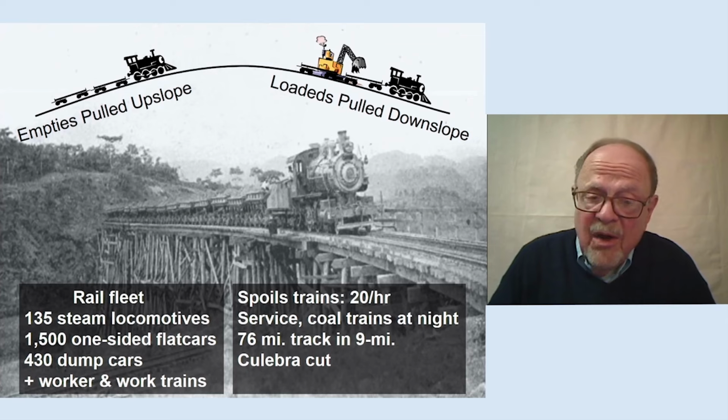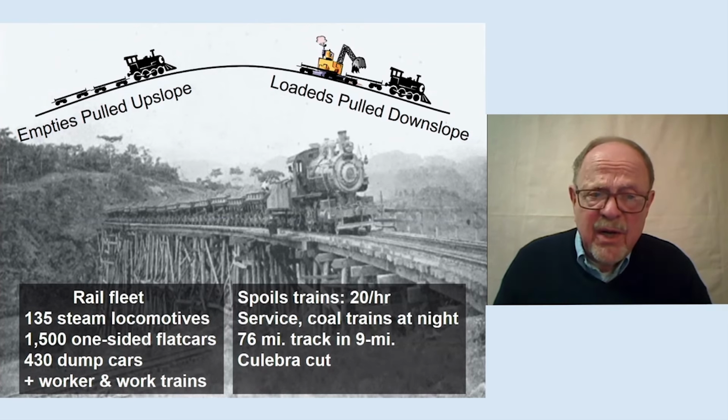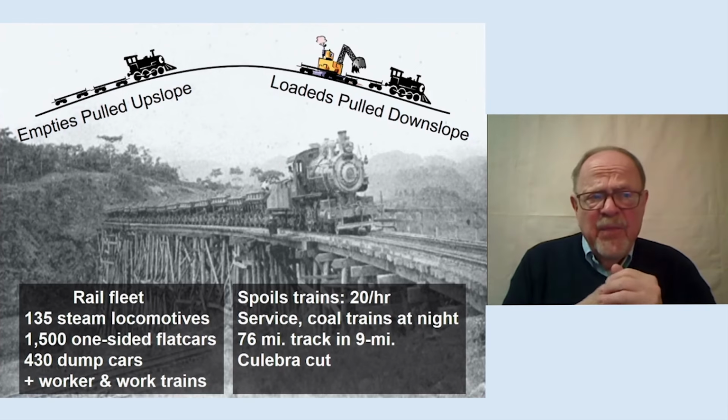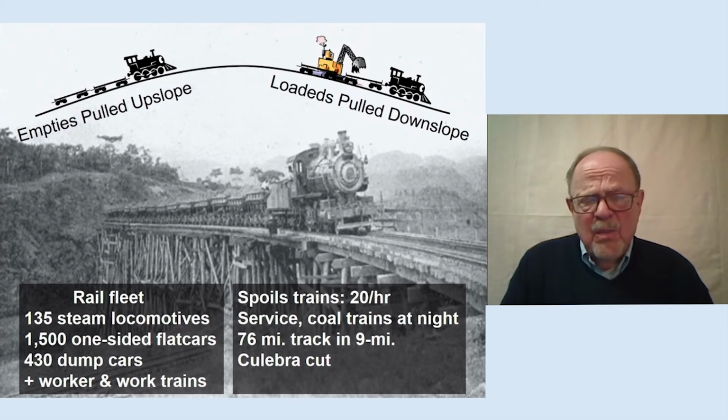So there was a period of time when Stevens was in charge where they really weren't doing much in terms of construction, but they were building a context to make construction safe and efficient and fast. Stevens was a railroad design guy. He laid out the railroad so that empty trains were pulled upslope where more energy was needed. Loaded trains were rolled downslope.